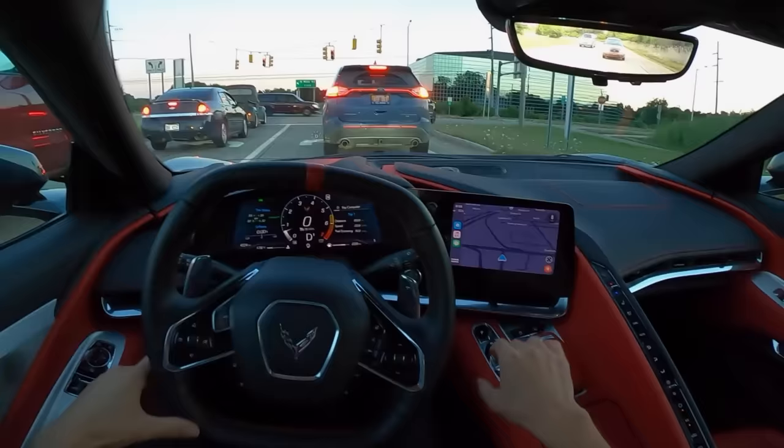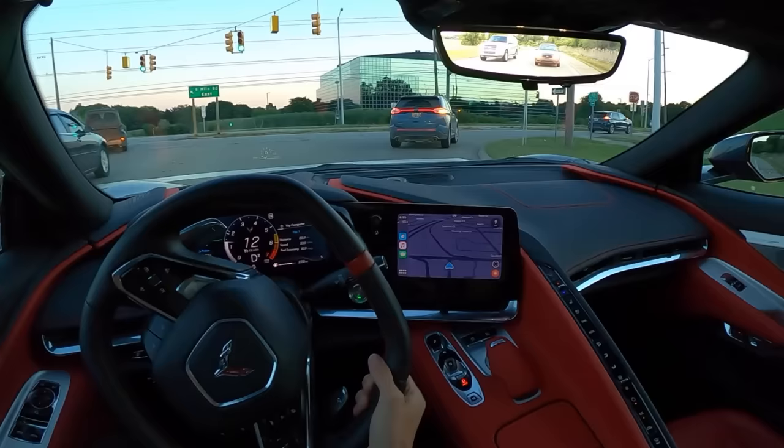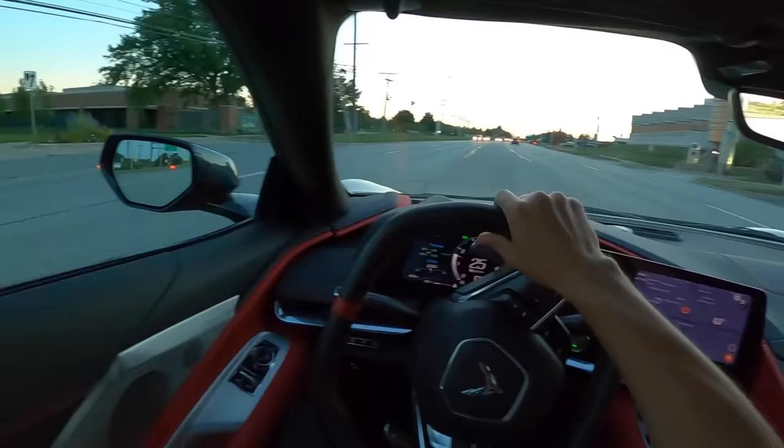I'm very comfortable in here. I'm 5'10" and I have plenty of space, plenty of room. This mid-engine Corvette configuration actually allowed for just a little bit extra lean angle from the backrest and leg room. So for the taller drivers out there, this is actually a little bit more of a tall driver friendly package.